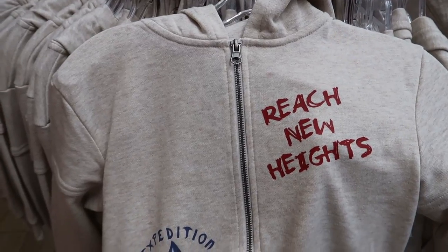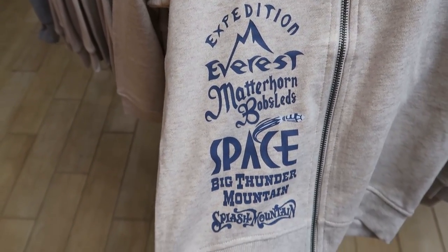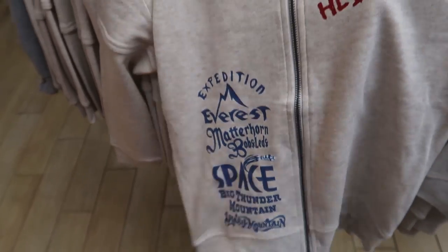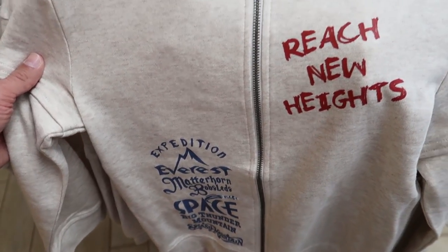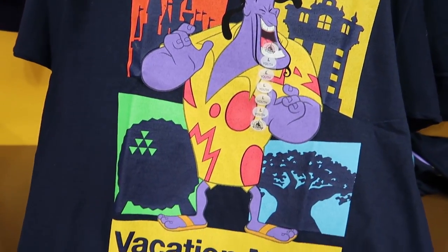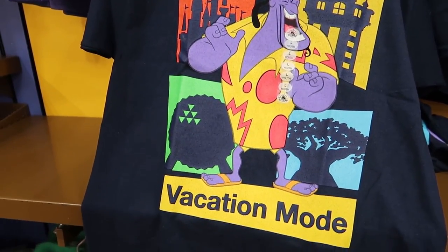This is a really neat little hoodie for kids. It says Reach New Heights, and it's got Expedition Everest, Matterhorn Bobsled, Space Mountain, Big Thunder Mountain, and Splash Mountain. It doesn't say Space Mountain, it just says Space. And that is $14.99. For $7.99, they have this kid's shirt that says Vacation Mode, and it's got the Genie on it. I would wear this, if I could fit into it.